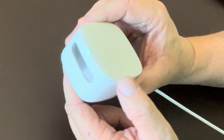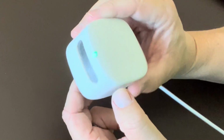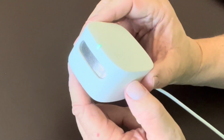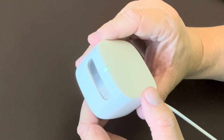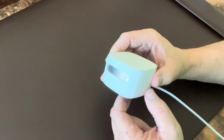Okay, you should know up front this Amazon Smart Air Quality Monitor does not have a microphone or a speaker to sound an alarm, or it does not have Alexa built into it. For voice control, alerts, and full routines, they're supported by use of any Echo devices that are sold separately, or by using the Alexa mobile app.